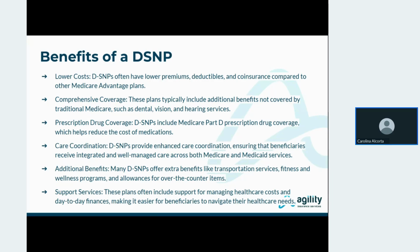All right, so let's sum up the benefits of a client enrolling in a DSNP plan, because we want to let those clients know what they're getting with a DSNP, right? When you're talking to a client, when you're telling them about this opportunity or this eligibility that they have, you want to let them know this is what you're getting with this plan.